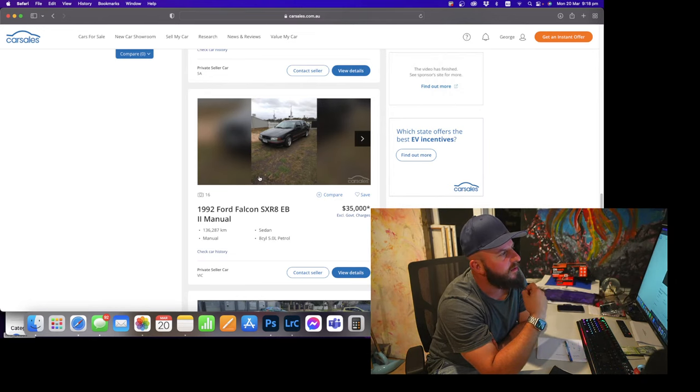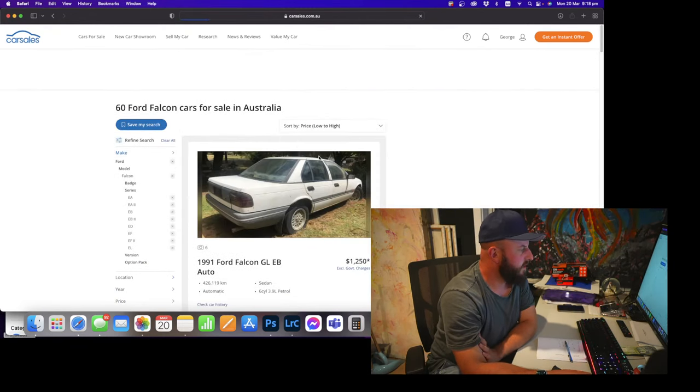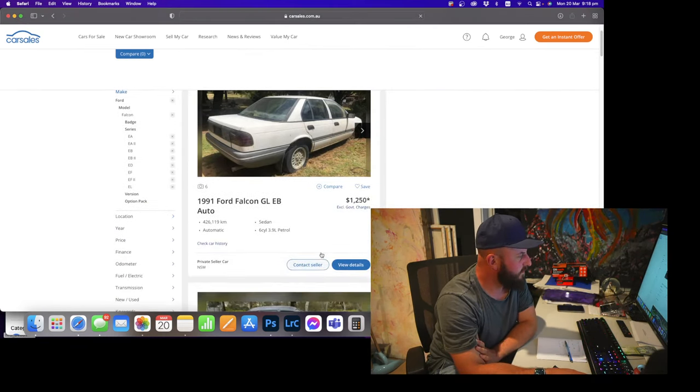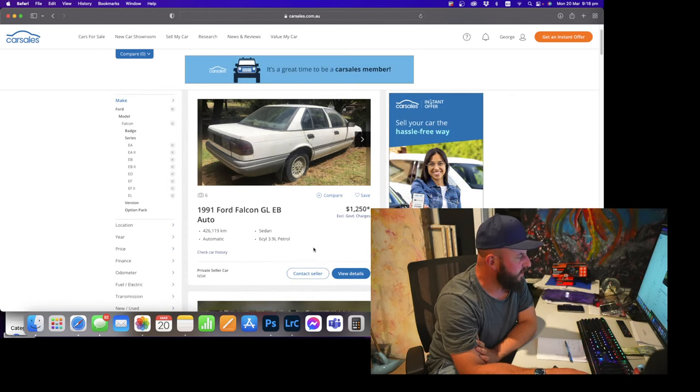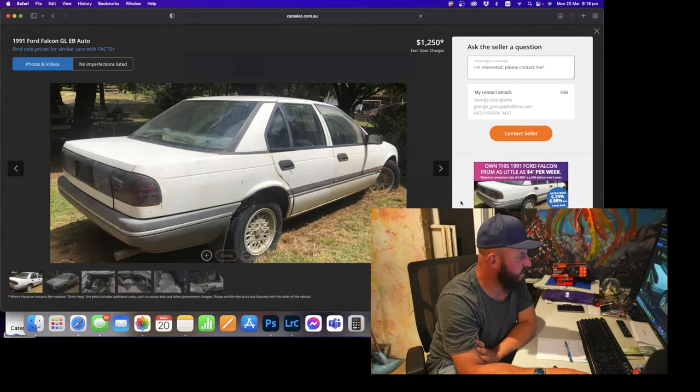Try price low to high. Okay, let's go low to high then. Oh, $1,250 for this immaculate 1991 EB. Let's have a look at these awesome pics. As you can see, he's washed the car for the photos. Cut all the grass around it.